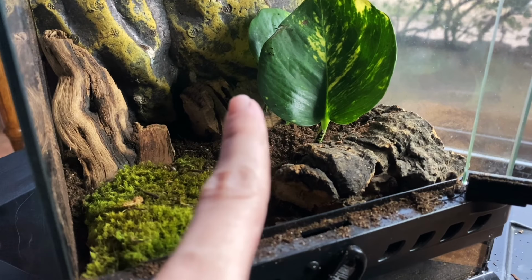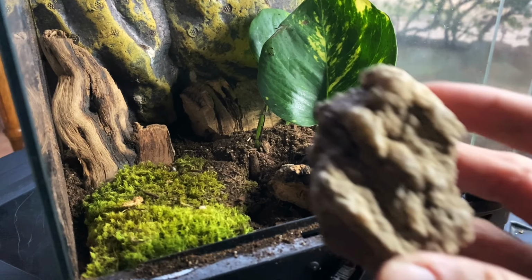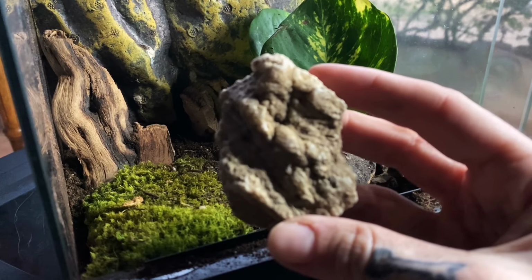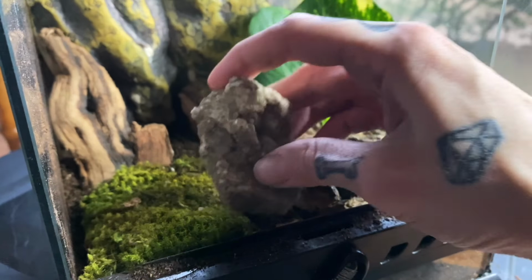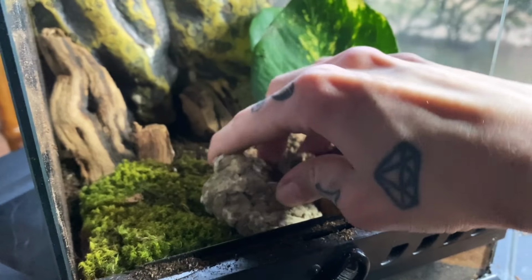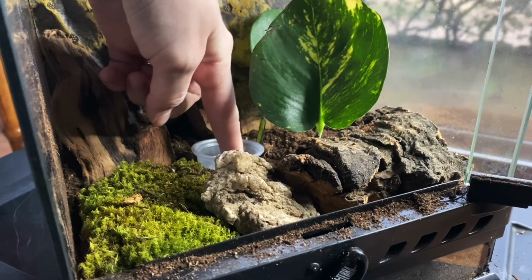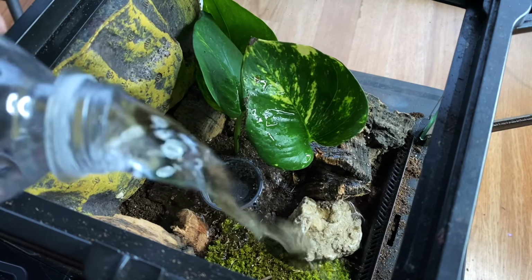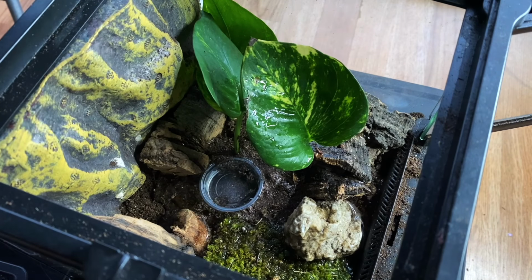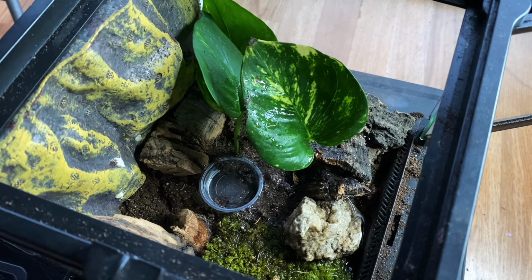Now we gotta get some water though because I wanna water this whole thing before we put her in it. Oh yeah, what would this enclosure be without a rock? This is a cool rock that I found and we will just place it right over here. There's her water dish, which she will flip very soon. Now we're just gonna let that all soak in for a moment before we put her back in.